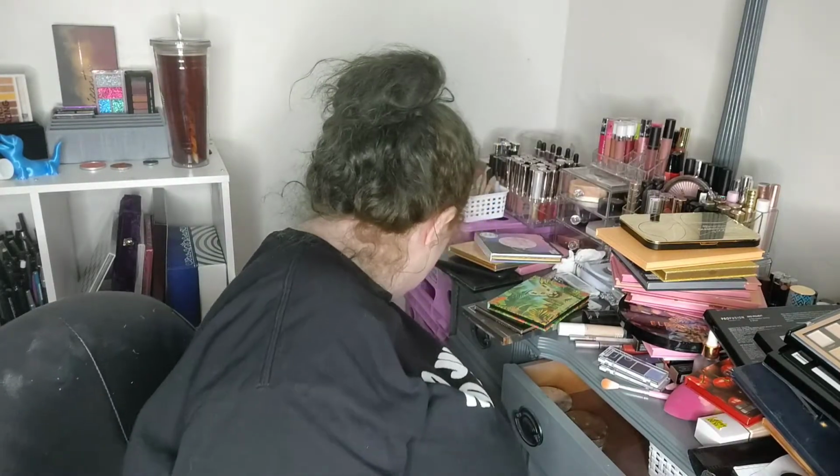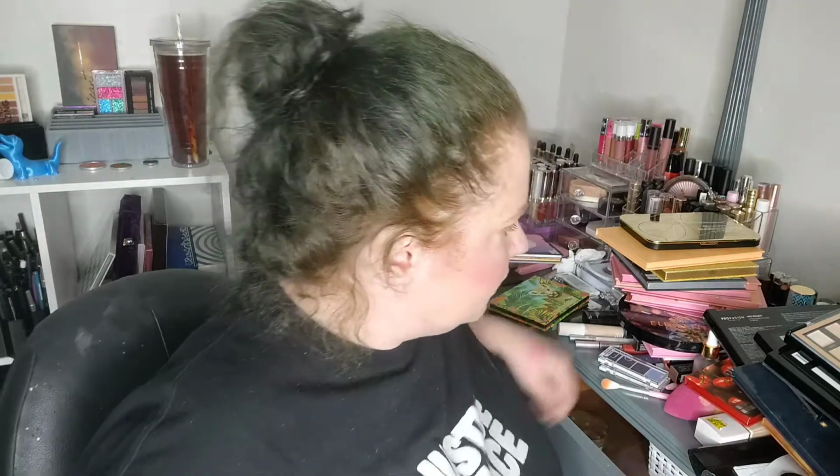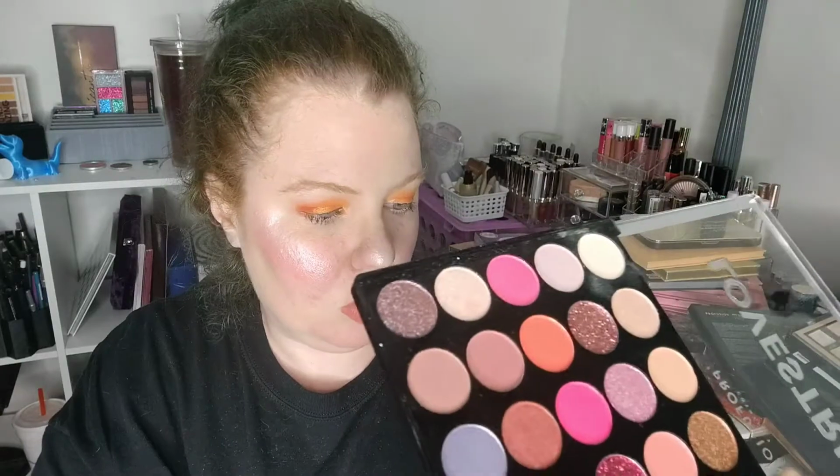Where are you? Where did you go? I am missing the biggest Profusion palette that I have, and it is the Love Struck. I have a love-hate relationship with this one because the mattes and the shimmers are really good. The glitters like to go everywhere on my eyeball, and then I look like an idiot. And that might just be me, and I need to use some better glitter glue. But they are gorgeous. I mean, look at that. And I love glitter, and I love to play with glitter, even though glitter doesn't love me.